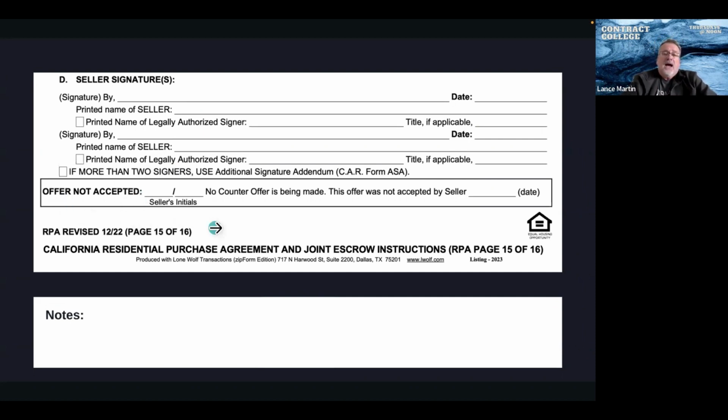Offer not accepted. Now, I will tell you, this is very, very rarely used. Quite honestly, Drew and I pretty much exclusively work with sellers for the most part. Not that we don't work with buyers, but for the most part, we work with sellers. Unless the buyer's agent asks us for this, and Drew can chime in if I'm wrong, because he normally does this. I generally am not issuing these, okay? But if the buyer's agent says, hey, I want to make sure, send me over that my offer is not accepted, respond to my offer. Okay, fine, great. Offer is not accepted, seller initials there, no counter offers are being made. Offer was not accepted by the seller on this particular date and time.